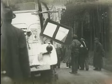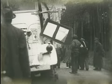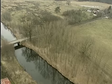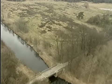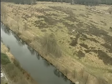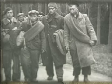Fortunately, the columns were intercepted by the Swedish Red Cross, who distributed food amongst the starving prisoners, thus saving many lives. But more importantly, they were able to stop the SS guards shooting the exhausted prisoners. Finally, on May the 3rd, after marching for almost 2 weeks, the column was approached by the Russian army and the SS guards fled. The prisoners never reached the Baltic coast.